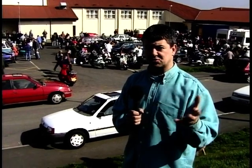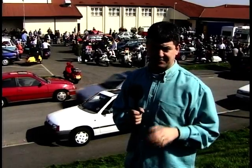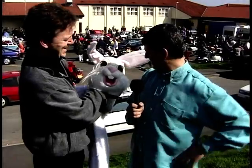Not actually the norm. This is a little different to what we've covered in the past with various different toy runs at Christmas and so on, because this involves scooters. Scooters from all over the place. In fact, Ireland and Kent and everywhere have come to this Easter egg run. And here we have a bunny.